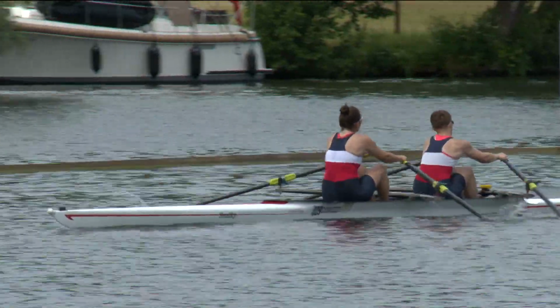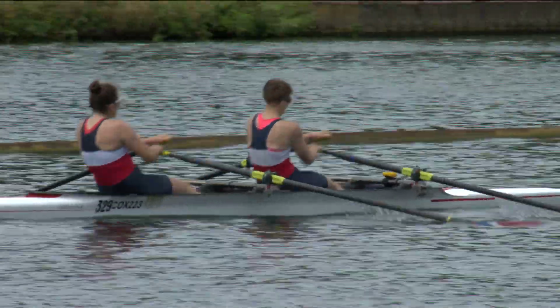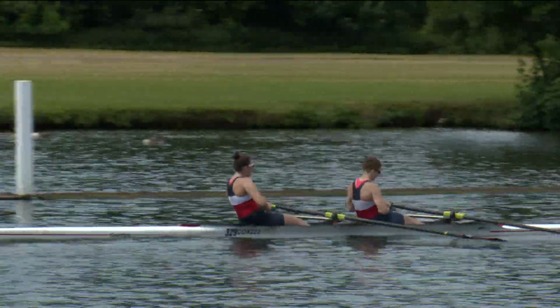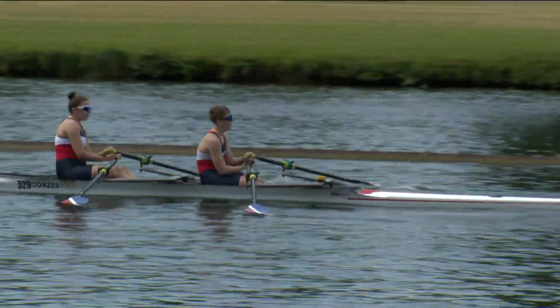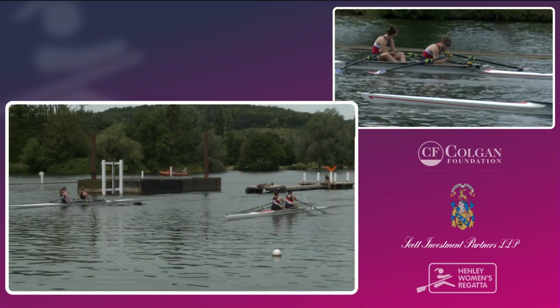They've got confidence in what they're doing. As you said, they've got the pedigree there. It's worked for them in the past. They know it'll work for them again. They're just taking it up a wee bit, just to show that they can. And boat speed, it looks really good. Last 5 strokes, they just took it up. Yeah, impressive showing there from the City of Oxford.